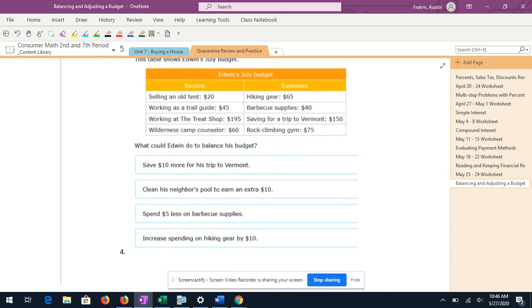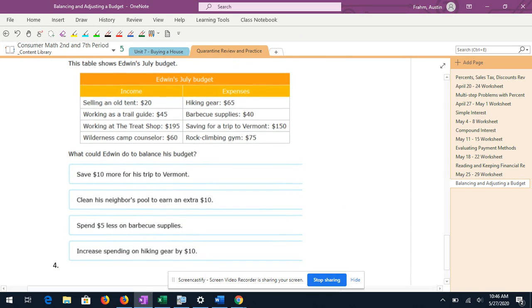So let's do another one. Example 4. This table shows Edwin's July budget. Again, first step should be the same. Calculating the total income and the total expenses. So 20 plus 45 plus 195 plus 160.